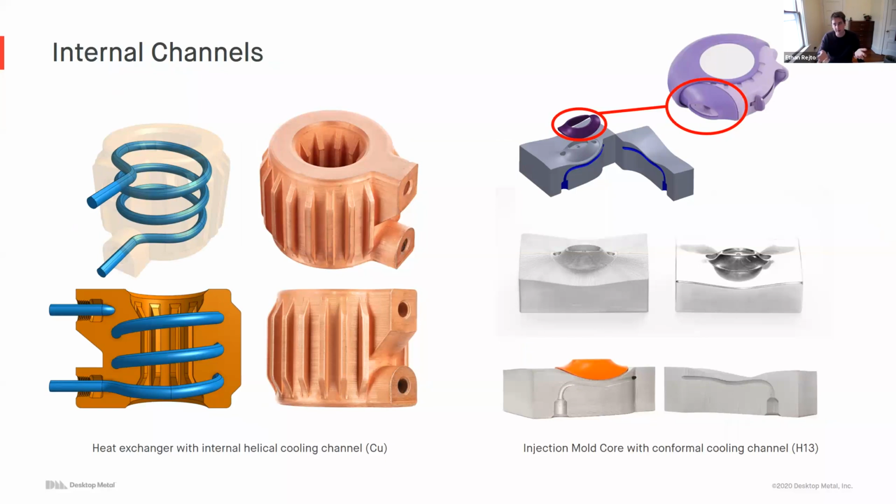Moving on to some more cool features, talking about internal channels. Internal channels are really beneficial, especially when it comes to cooling and mixing. You can see this heat exchanger on the left here, printed in copper. I have the bottom half of one here. You can see that channel kind of starting to snake up through the part, comes in here, goes around and sort of snakes up through the component.